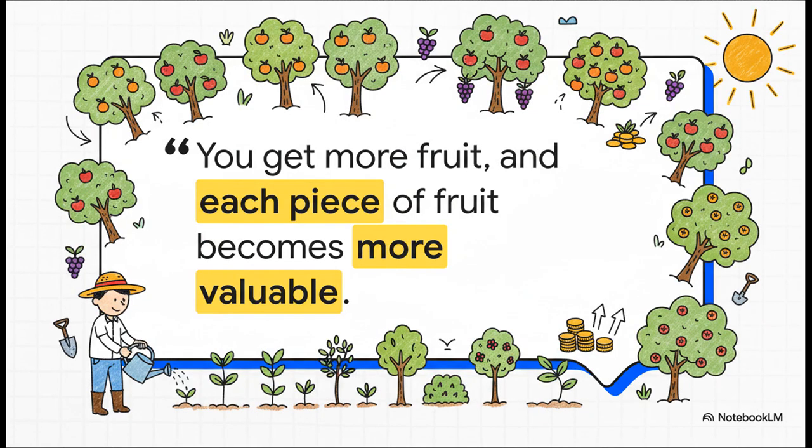The source material has this perfect analogy for it. Think of yourself as a farmer. During this slow, cold season, you are patiently planting more seeds, tending to your trees. That was you building your shares with Engine 2. Then, when the sun comes back out and the market recovers, not only do you have a massive harvest, more fruit than ever before, but the price of each piece of fruit has also gone way up. That's Engine 1. You literally get more fruit, and each piece of fruit becomes more valuable.